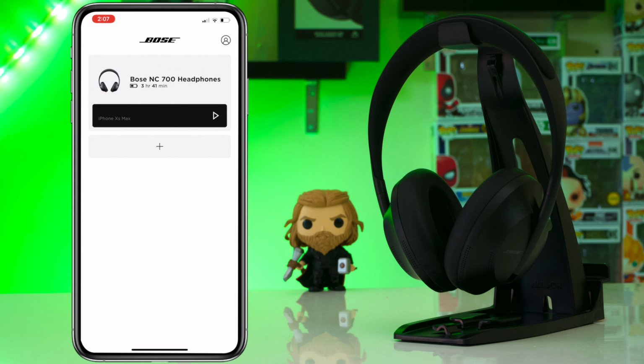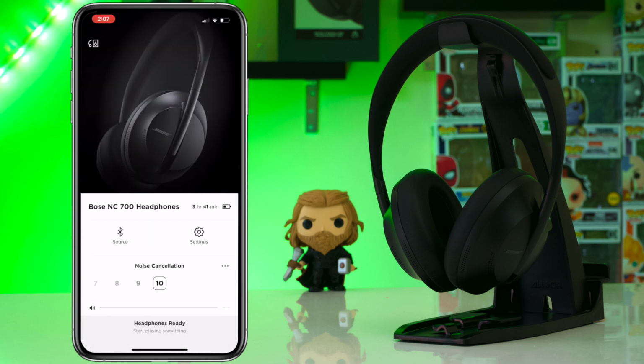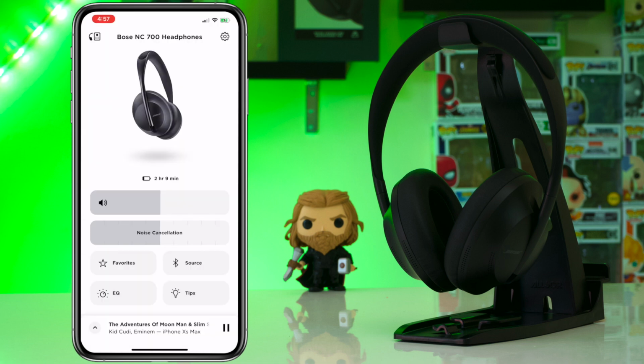So, like you may have just seen, thankfully the active noise cancellation on these headphones hasn't been changed. But something that has been changed is their app. And clearly Bose took a lot of inspiration from Apple's Control Center. Now, they changed the layout of their app and made the volume rocker more pronounced and compressed the active noise cancellation slider. But something that Bose did bring to the front is their new EQ settings.